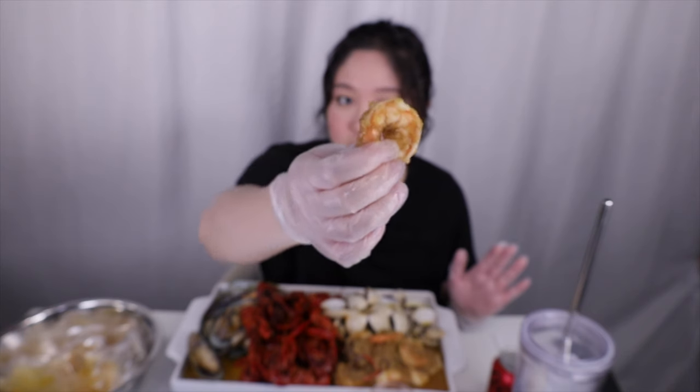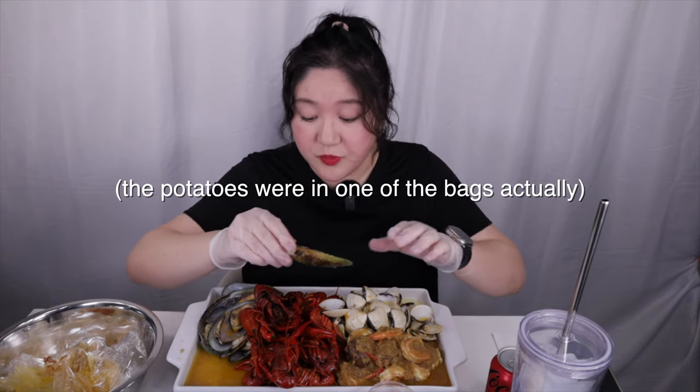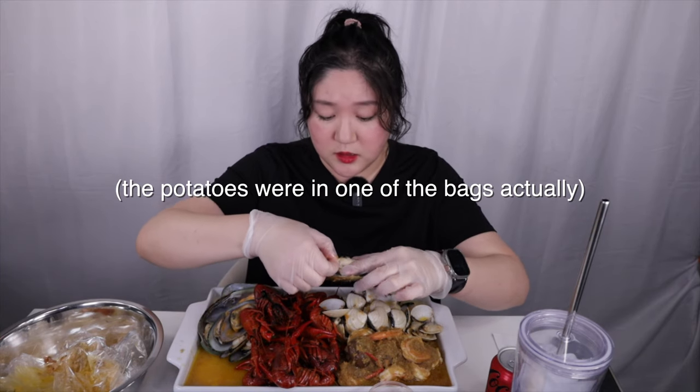Let's try the shrimp. So it's garlic butter and hot. Kind of tastes like habanero. This is the Abby's Cajun, so it's Abby's Cajun hot. I like that. I actually will get that next time. They forgot my potatoes, in case you saw. They forgot it, guys. Ooh, there's some legs on this guy.